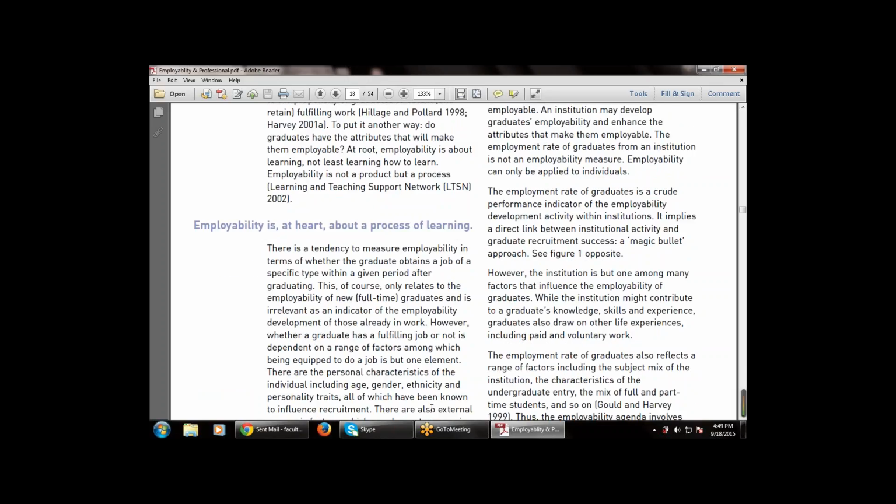So employability is at heart about a process of learning. Employability is nothing but a heart, we can say, the main content, the major part, about a process of learning.